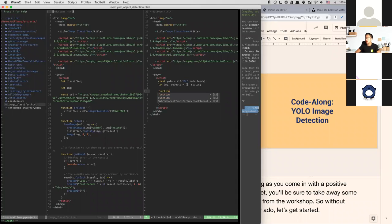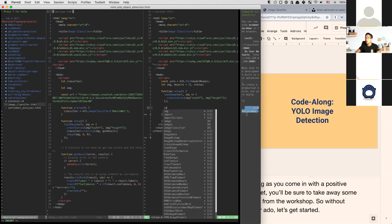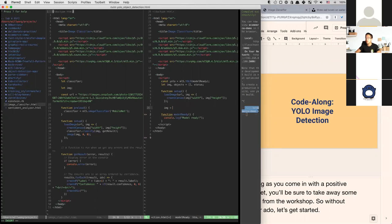So similarly to our previous examples, we're going to have our setup function. We're going to load the image with our URL image callback. We're going to create the canvas and set it to the image width and the image height. Let's do that. And let's create our image like so.